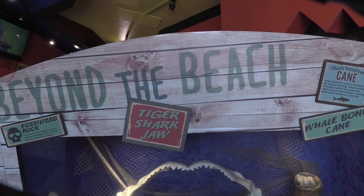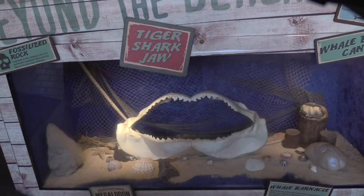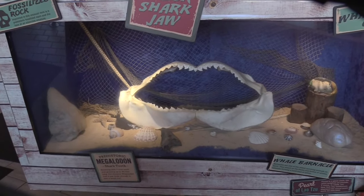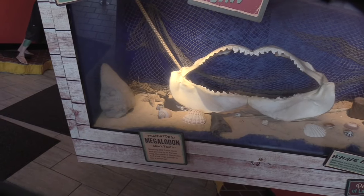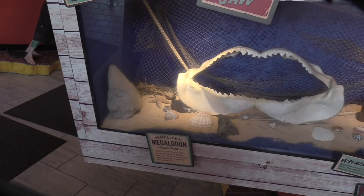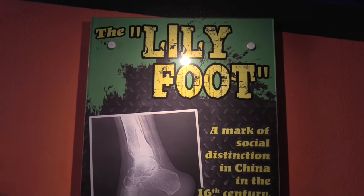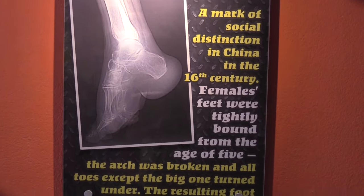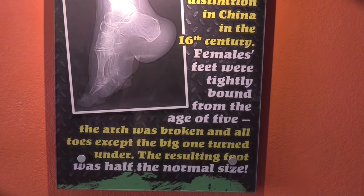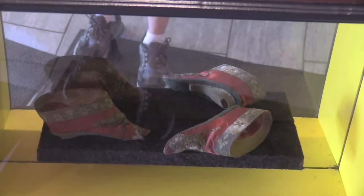In the front, got beyond the beach. Tiger shark jaw. The big tooth on the left there is a prehistoric megalodon shark tooth. The lily foot. Feet were squished together. See how small their feet would have been.